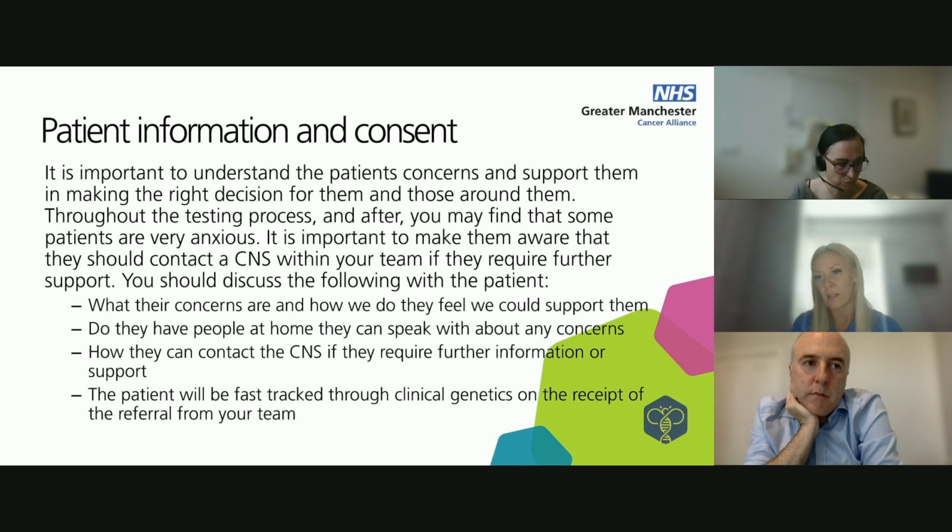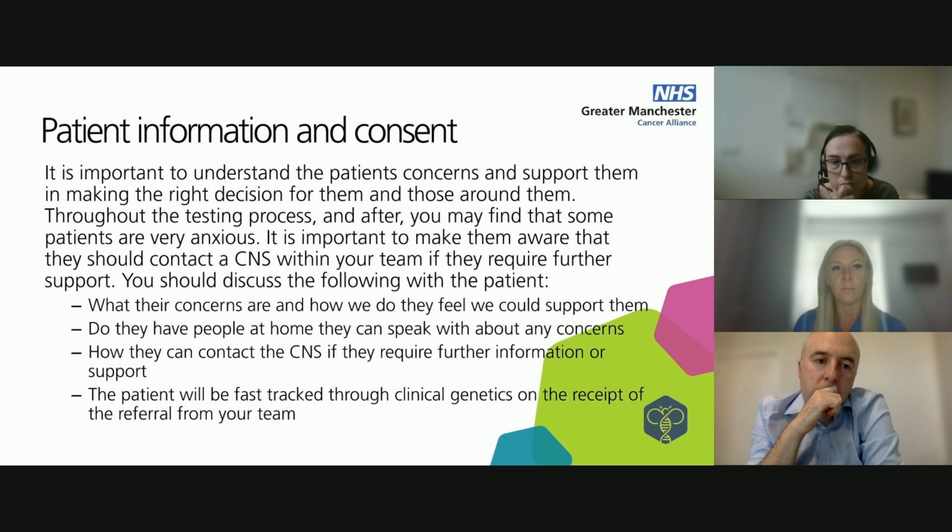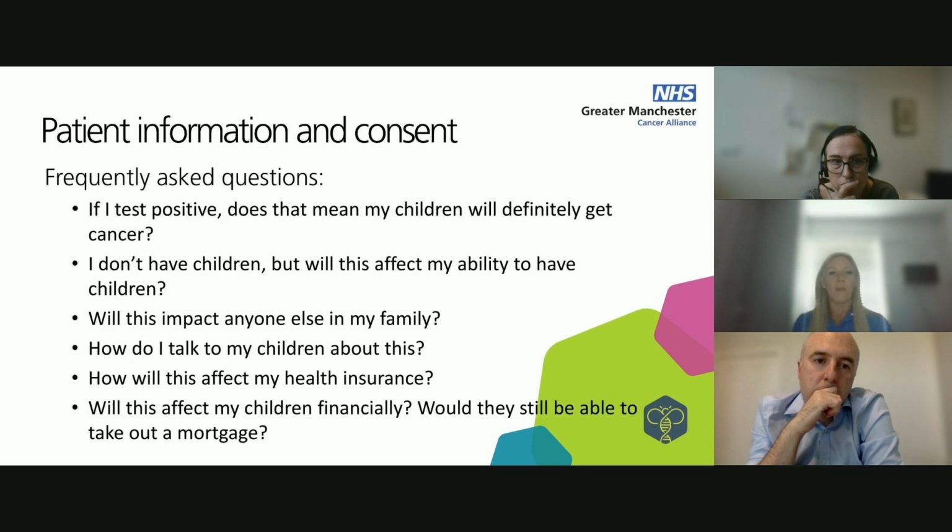And then just to let the patients know that they will be fast tracked. So if they are positive, we would fast track them to clinical genetics on receipt of those results. So they would be called in to have a chat, and then they would obtain consent to speak to other family members at that point.